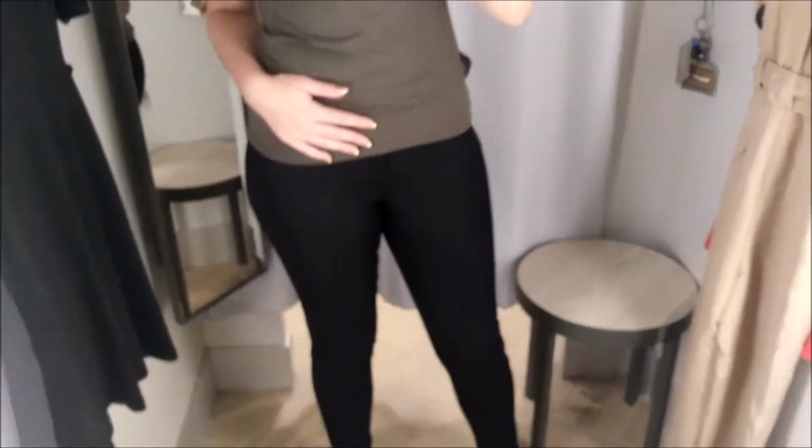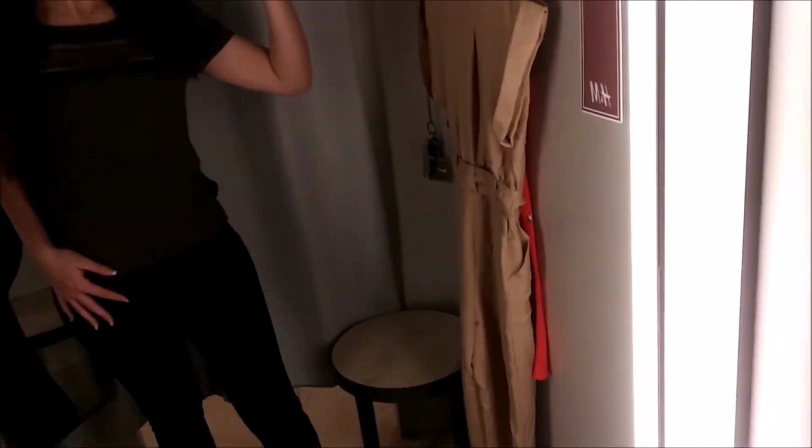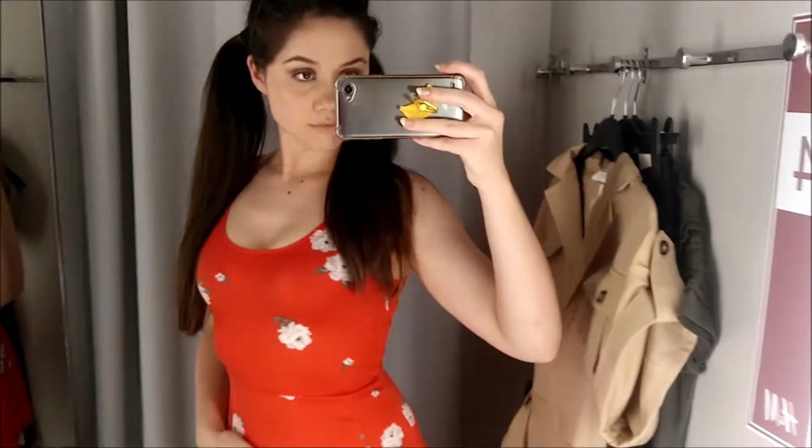So, first outfit from H&M was this cute little shirt. I love the details at the top and I like the color. It's earthy toned and very comfortable. The fabric's nice and soft and it was paired with some black jeans. Now I'm not a fan of jeans, but I do like the casual look of this outfit.